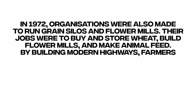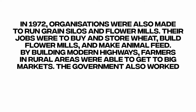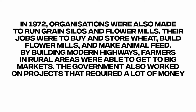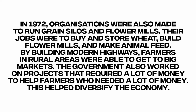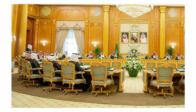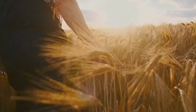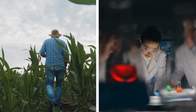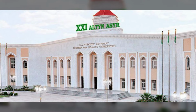By building modern highways, farmers in rural areas were able to get to big markets. The government also worked on projects that required a lot of money to help farmers who needed a lot of money. This helped diversify the economy. The government also helped fund research programs that led to new food crops, higher crop yields, and new ways to make crops less susceptible to damage from pests. Local farmers and scientists also worked together in research centers for agriculture at different universities.